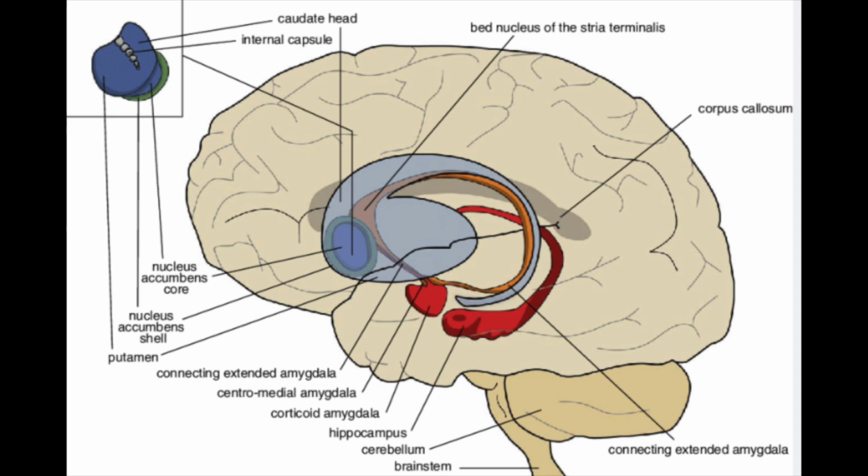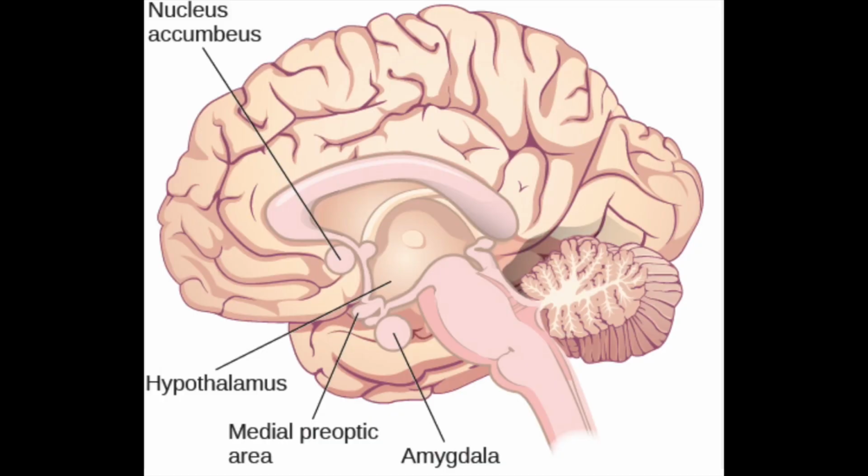The bed nucleus of stria terminalis is involved in processing emotions, stress, social behavior, sexual behavior, reward, and autonomic functions. The preoptic area is involved in regulating diverse physiological processes, including thermoregulation or temperature regulation, sleep-wake cycles, reproductive function, endocrine function, fluid balance, and social behaviors.